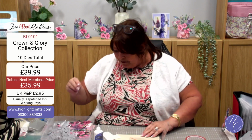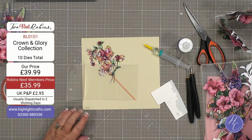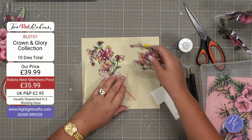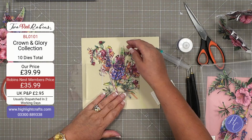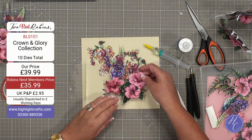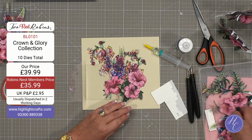Then let's take a look at what else we want. So I'm just going to put behind here. I'm just going to tuck these behind for the moment and put my little bits of honeysuckle just there. And then I'm going to take some lupins and I think we're going to put those just here. And I'm now going to need some of this and I'm going to need some more lupins. So I think we need to snip into these.